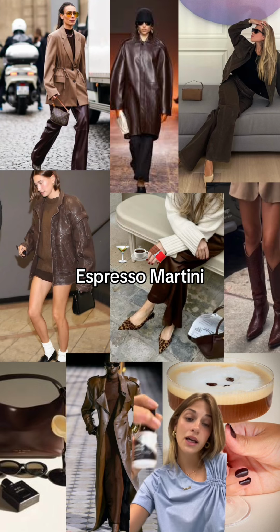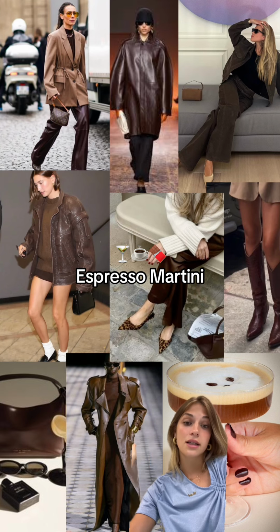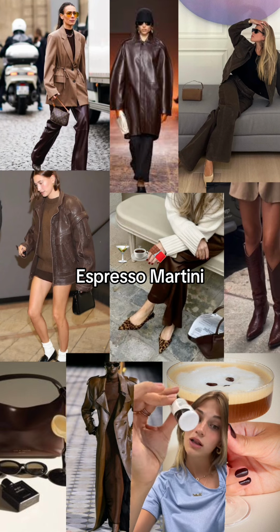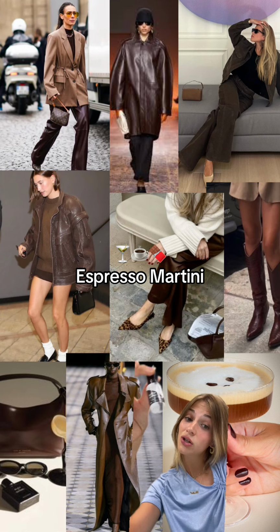And finally, let's meet Espresso Martini. The 90s are back, and this chocolate dark brown shade is here to stay. This brown is the new black and is seen all over the place, on bags, on boots, you name it, and now luckily on your nails. Celebs like Sofia Richie, Hailey Bieber have been loving this color, and hopefully you will too.